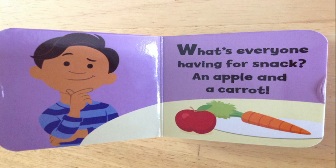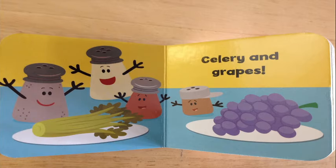All right, let's move on. Excellent work for spotting all that. Celery and grapes. Do you see there's Mr. Salt, Mrs. Pepper, and their kids? Do you see that? And they're going, yay, yay, yay, celery, grapes, and all those yummy things. And we get to have a snack. But they're like, but first you got to sing the celery and grapes song with me.